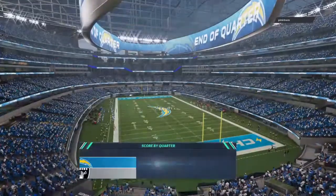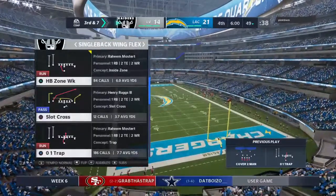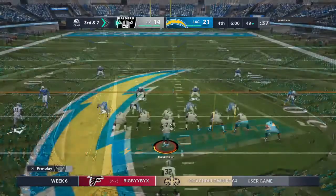So they'll get a little extra time to come up with their 3rd down play as we play 3 quarters. We'll return with more after this. You're watching the NFL on EA Sports.